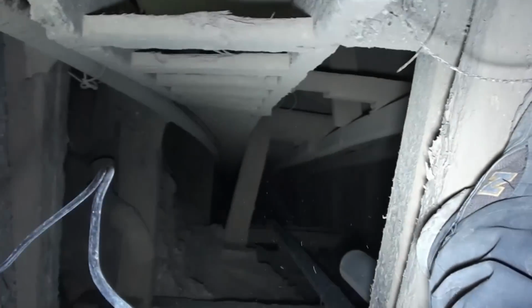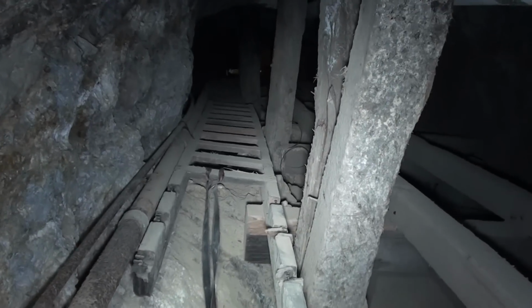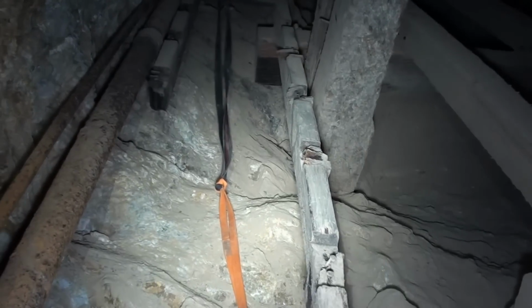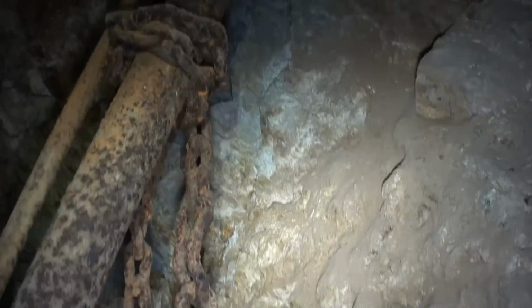I think I'm relatively close to the bottom, and the ladders look pretty good from here down. So that's looking back up the shaft. I was able to use a couple of straps to get past the several rungs that are broken out. There's a heavy-duty chain down here. It's a frying pan for some reason.